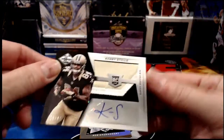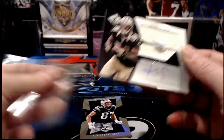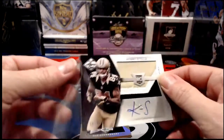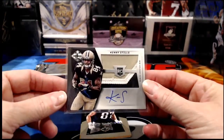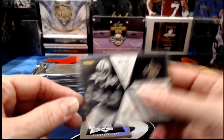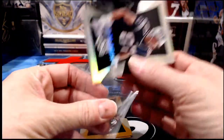For the Saints, Kenny Stills. Kenny's autograph is just crazy, really. It's just the K and the S. It's very consistent, though. It's numbered to 49, and I bet Kenny, if Kenny has kids, they probably have a really easy time forging his signature to get out of class early and stuff like that.